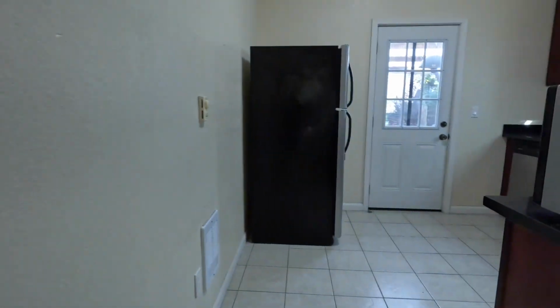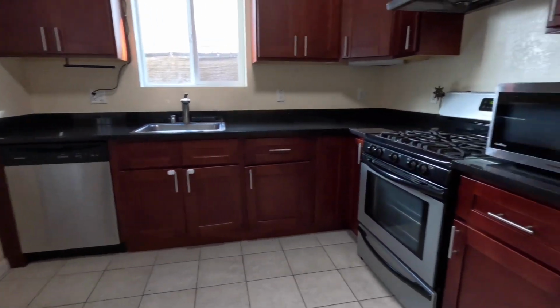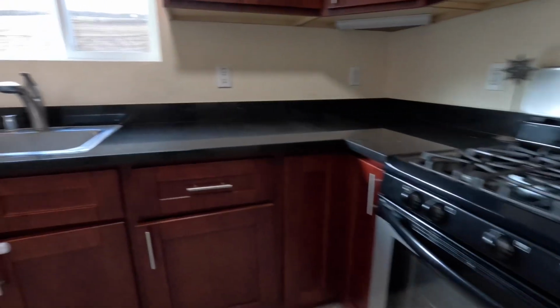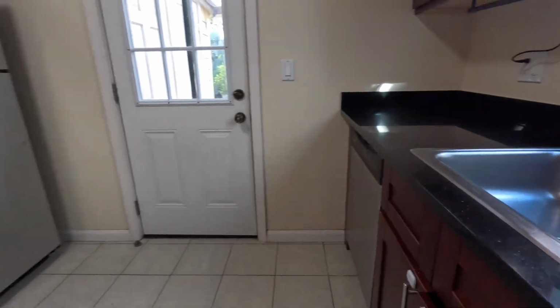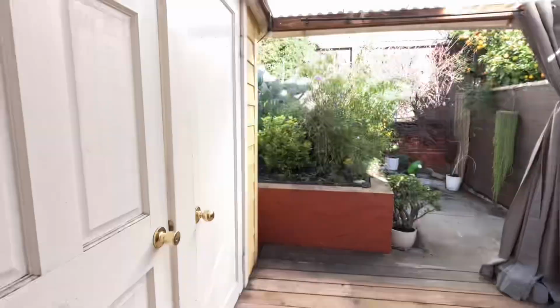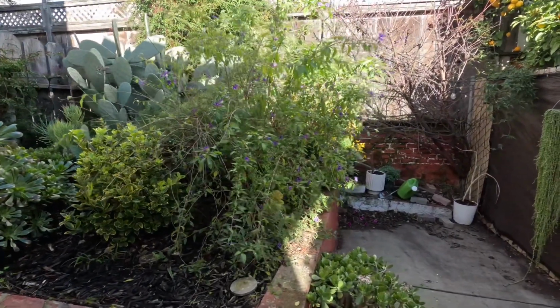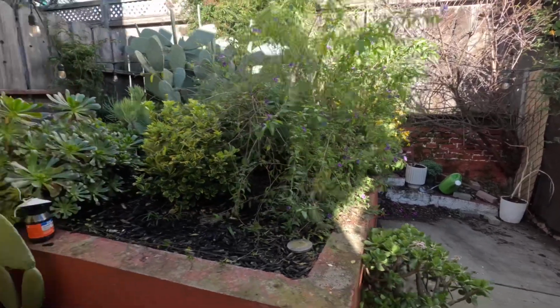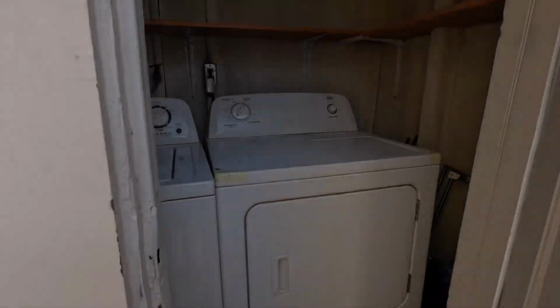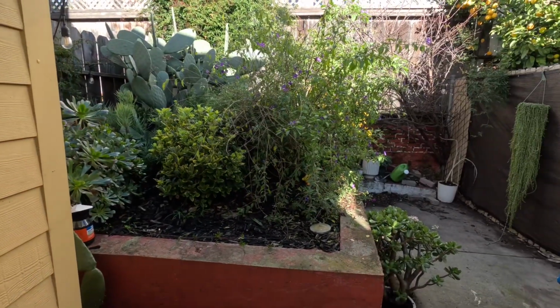And here's the kitchen. Dishwasher, gas range. There's your microwave and refrigerator. Through these doors you have a deck and yard and private laundry machines. One car garage also does come with this unit.